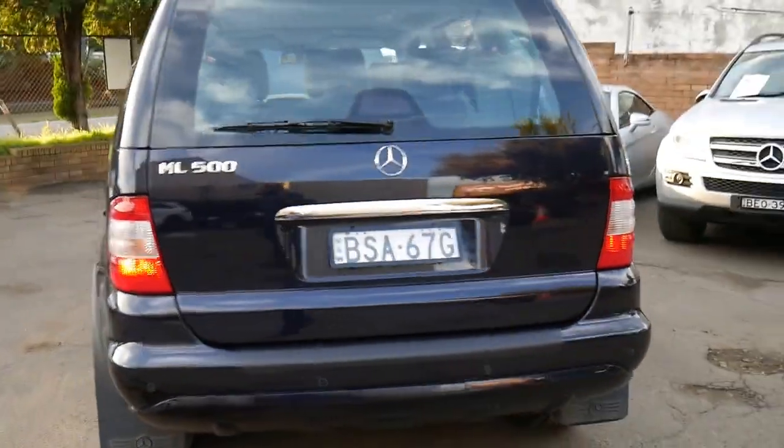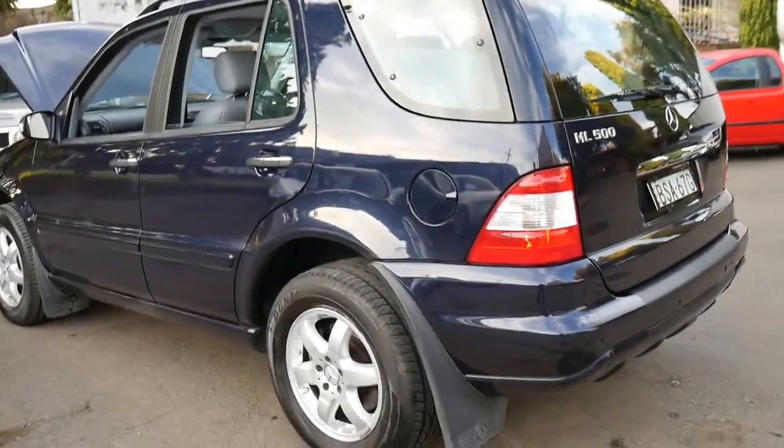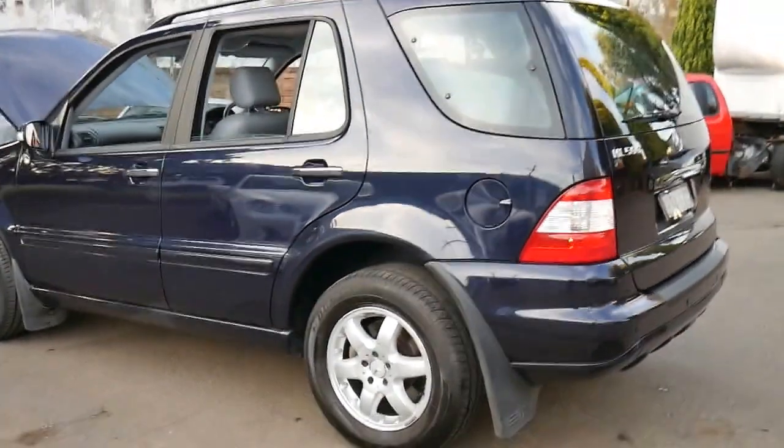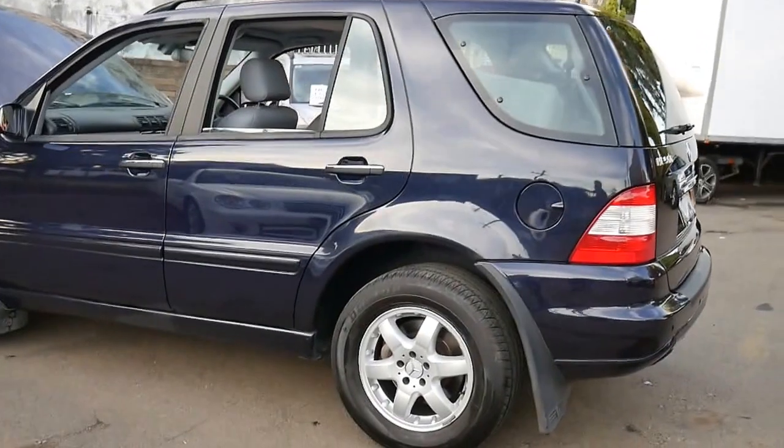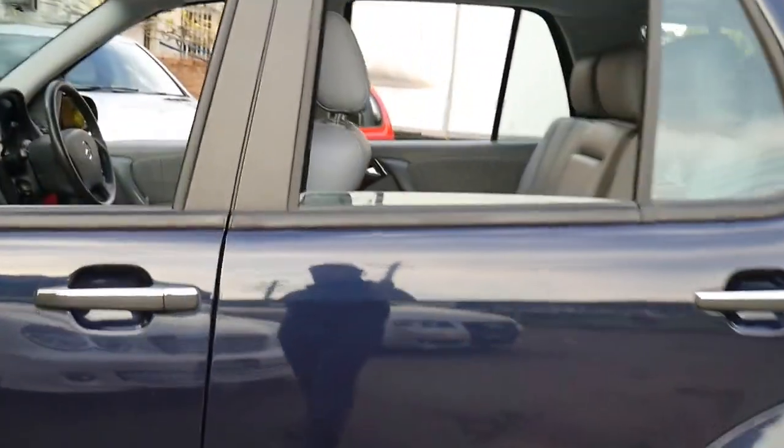If you're interstate, we are only 20 minutes from Sydney Airport. And if you're in Sydney, we're in Marrickville, just 15 to 20 minutes from Sydney CBD. We offer in-house finance, and we certainly look forward to hearing from you soon.